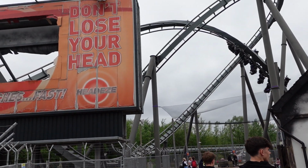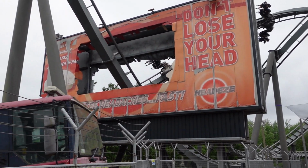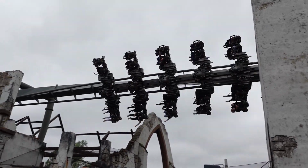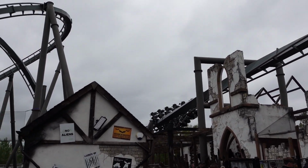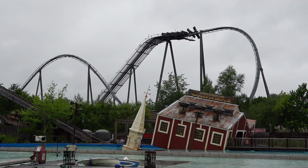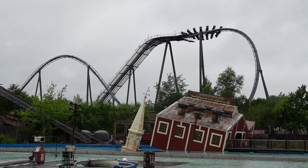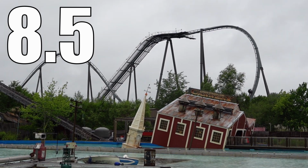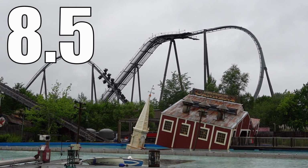It does feel an element or two short compared to the other wing coasters, but I love what it features, and it is a very well-paced coaster with no dead spots during the main layout. So what would I rate the Swarm? I would give this coaster an 8.5 out of 10. This is a very good wing coaster. Definitely one of the better ones.